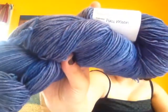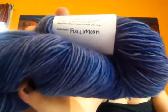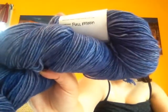I do actually really love the way this yarn feels. It's an 80% superwash merino, 20% nylon, 435 yards. And it's the Full Moon colorway. Ooh, that's a pretty good color representation. It's just a smidge darker. There you go. That's closer. So you see how it's kind of got this very denim quality, like a washed pair of jeans.